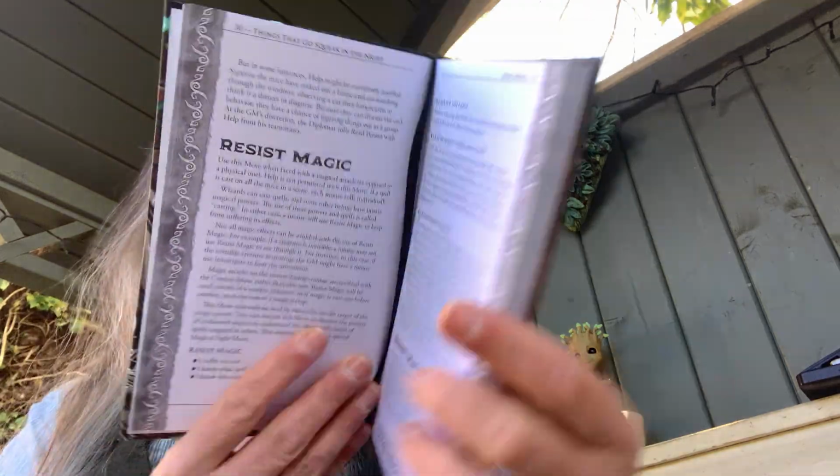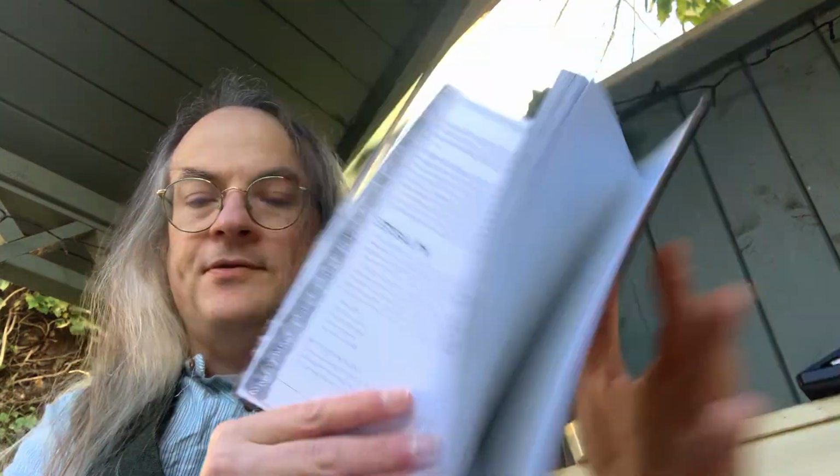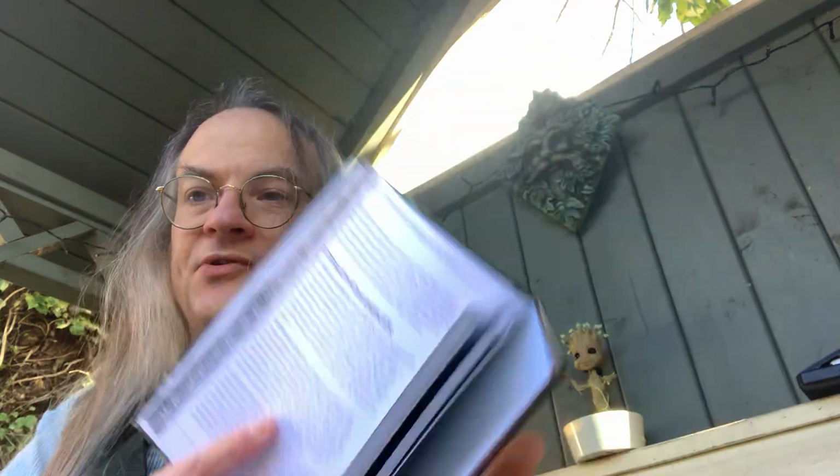Read person, resist magic, stealth, stunts and stunt examples, so you can get quite acrobatic, you can do amazing things.